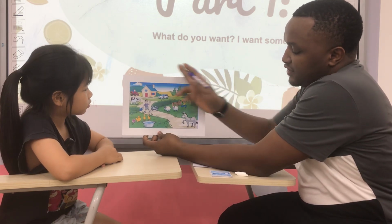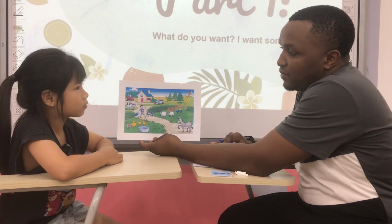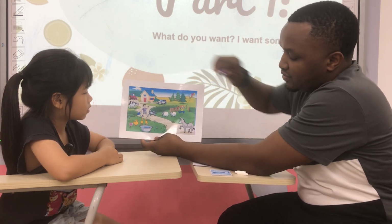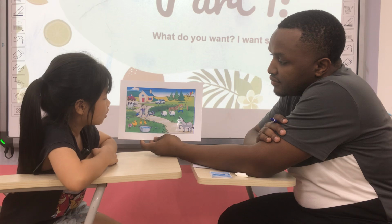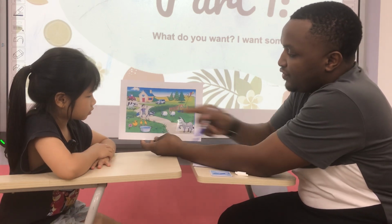Okay? This is the farm. The children have got a lot of animals at the farm. Now, here is the car. It's next to the house. Tell me, where is the dog? Here is the dog. The dog is next to the boy. Okay, very good. Can you point with your finger?